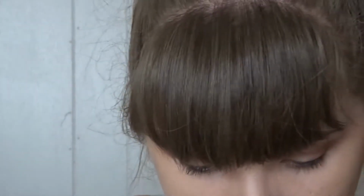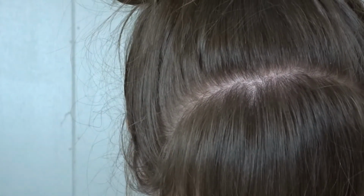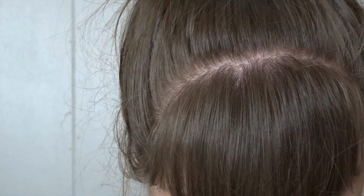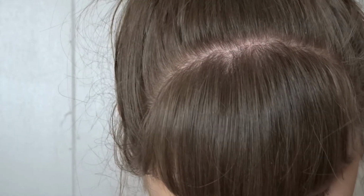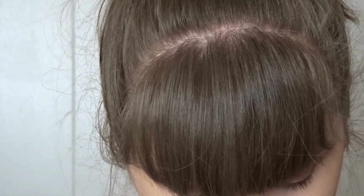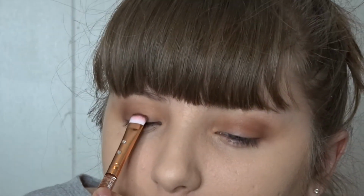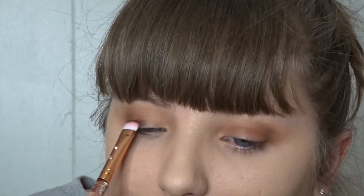Okay, next I'm going to take this little shader brush and I'm going to take this shade right here that we just got. I can't believe how creamy that is. And I'm going to start in the inner corner and take it almost across the lid. There's a lot of fallout with that.